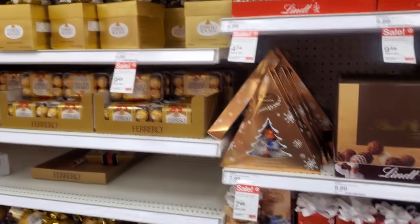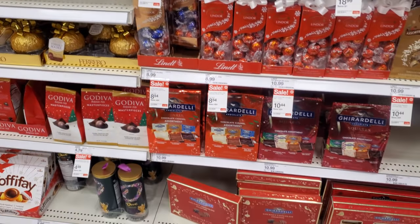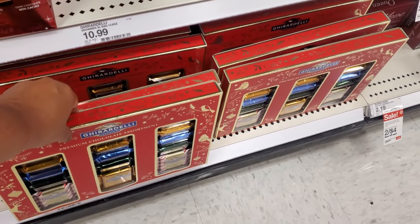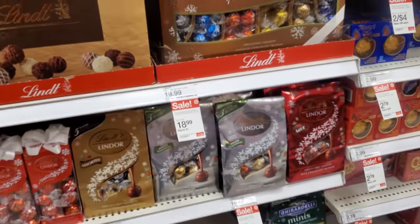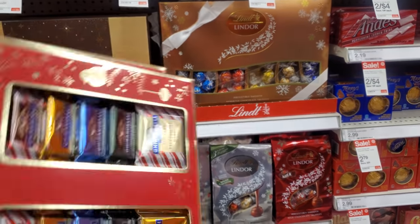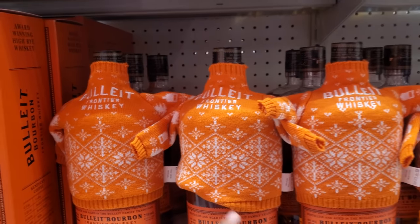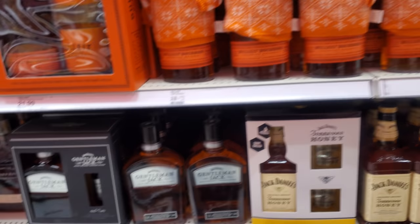Oh yeah, this is my husband's favorite. It's just Nutella. Look at this one for $10.99. You know what? I gotta grab a few of these like candied gifts. Again, for work, I normally do like gifts, face masks, beauty stuff, and then I mix in candy with it. $25. We have the bourbon, comes with a little sweater. I like how they come with stuff like that.